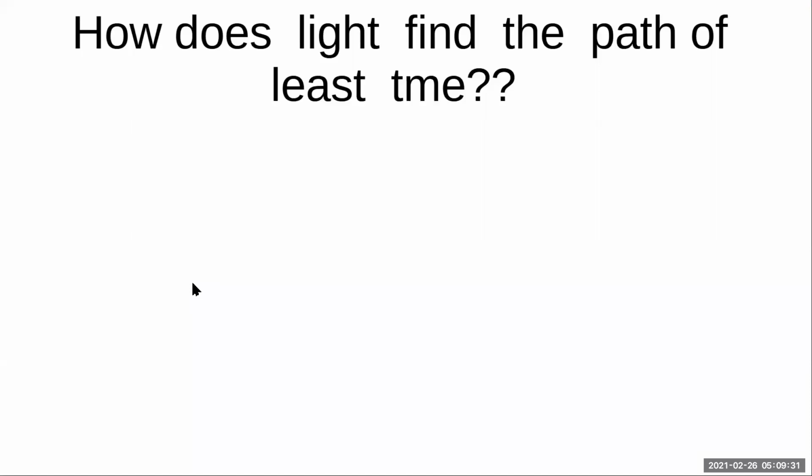Now, one of the reasons why people were unhappy with Fermat's principle of least time was it seems to attribute some kind of intelligence to light. How does it find the path of least time, right? And the answer was given again in the 17th century. The answer is waves. So let me illustrate how, by using the idea of waves spreading out from a point, we can understand how light reaches its destination in the least possible time.